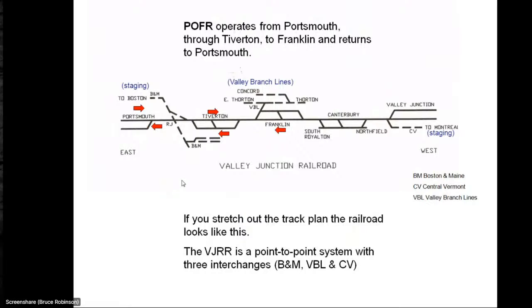This is a one-line diagram of what the Valley Junction Railroad is all about. It's a single track main line with passing sidings. It goes from Portsmouth to Valley Junction, passing through Tiverton, Franklin, and Canterbury. Along the way, there's interchange with 3 other railroads: Boston and Maine Railroad, RJ Tower, and the Valley Branch Lines, which is at Franklin, which we're interested in. And then at the far western end, it'll interchange with Central Vermont Railroad. From these names, you should draw the conclusion by now that this railroad is set in New England, and the era is about 1960. So if you stretch this track plan of the railroad out, this is what it looks like.